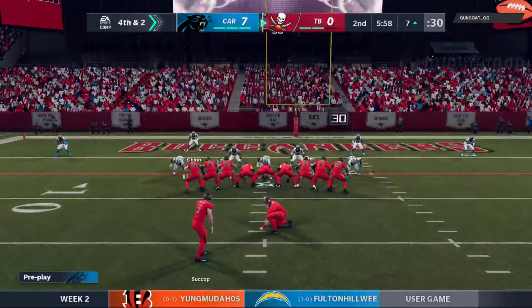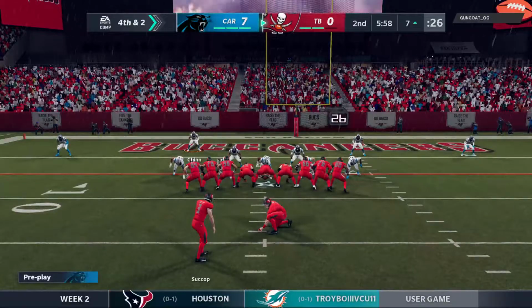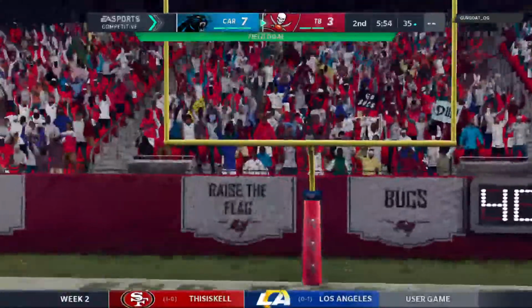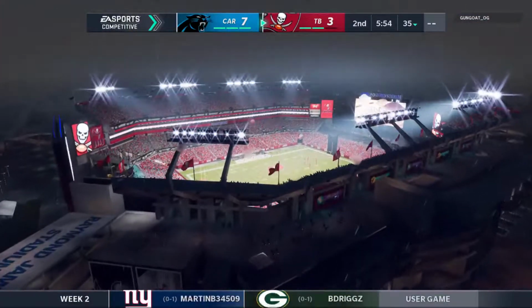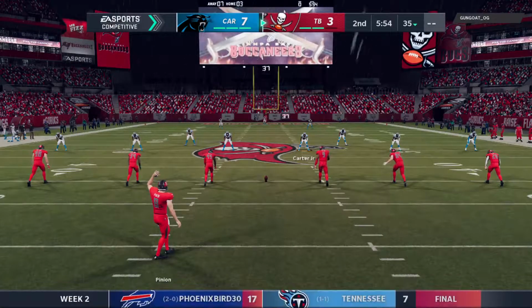On 4th down, Ryan Succop now for the Buccaneer field goal. From the left hash, a chip shot here. And the 12-year veteran knocks it right through. And they are on the board, but still trailing. It's 7-3. That drive took him inside the 10. Good job defensively to hold him to 3.